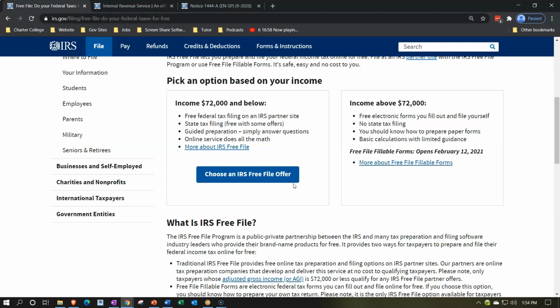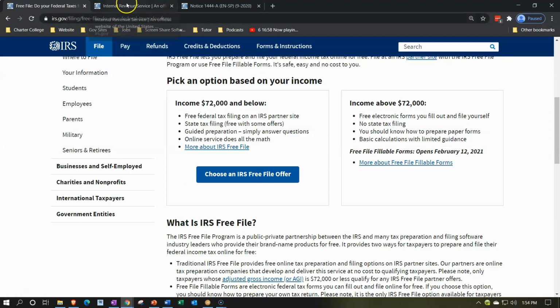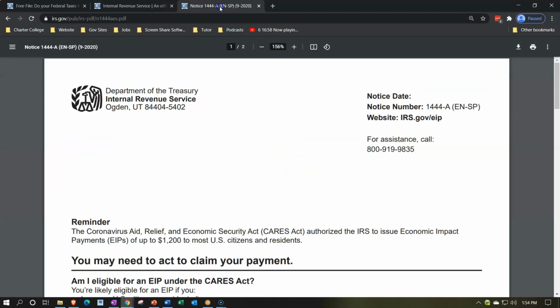And the software, again, makes it so that people can basically figure those things out. Those are pretty complicated credits actually, but the software can figure it out if you go through the interview process, and it can be really helpful for that. Also note, what do you need for the economic impact payment? You should have got a notice like a 1444-A or a 1444 that will tell you the amount of the economic impact payments. So you're going to need to know what the amounts were, to know if they were not what they should have been, and then you can enter that into the software to see if you can get the recovery rebate credit.